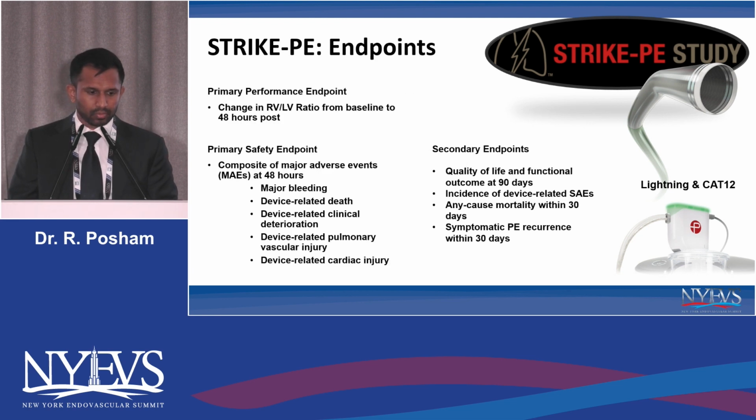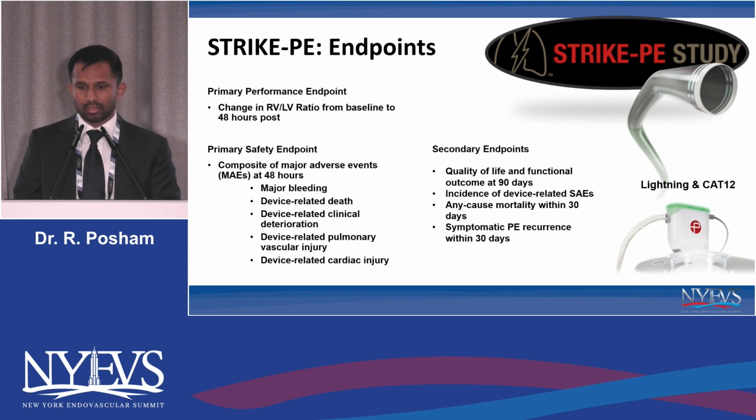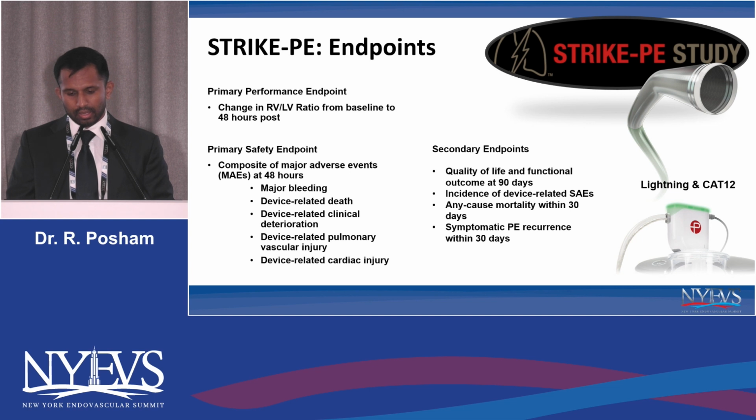And the primary performance endpoint for this was, again, looking at RV-LV ratio from baseline to 48 hours, looking at the secondary endpoints, including quality of life and functional outcome at 90 days, incidence of device-related serious adverse events, and any cause mortality within 30 days, as well as symptomatic PE recurrence. They're also looking at major adverse events as safety endpoints, including major bleeding, device-related death, clinical deterioration, pulmonary vascular injury, and cardiac injury.